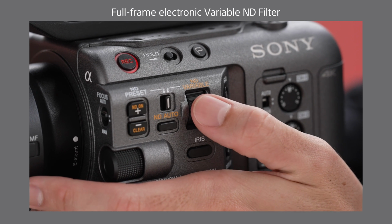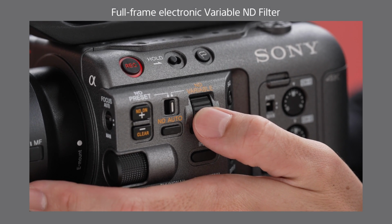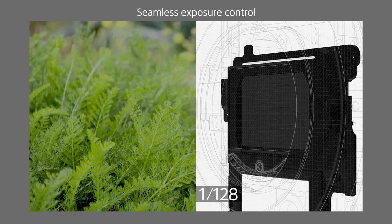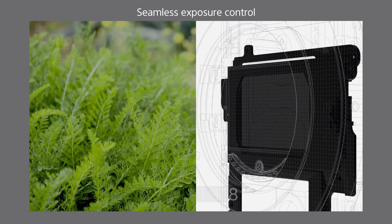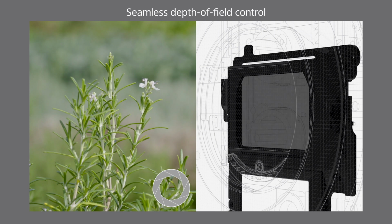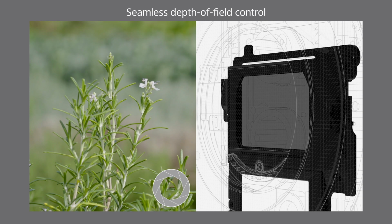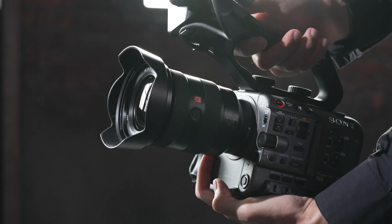An innovative electronic variable ND filter is provided, with Sony's unique electronic control seamlessly changing the density of the ND filter. The Auto ND function lets the camera automatically adjust the density of the ND filter for optimal exposure even when the camera moves from outdoors to indoors and vice versa. Additionally, with Sony's E-mount lens with iris click off, you can change the depth of field without changing the shutter speed and ISO. In addition to these state-of-the-art movie shooting functions and beautiful video expression, another great appeal of the FX6 lies in its mobility.